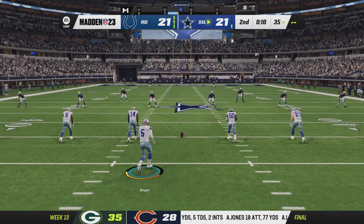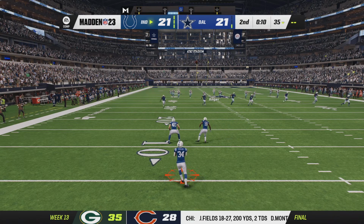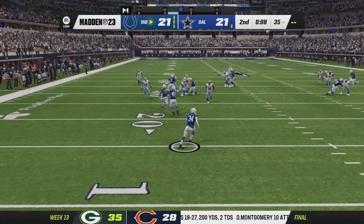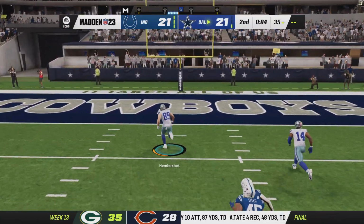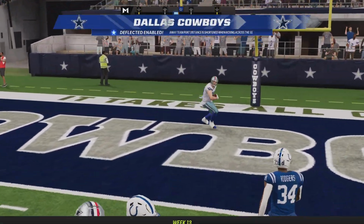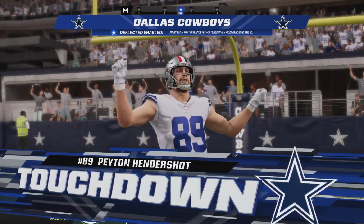Couple of teams locked into a good one here. 21 all the score as the kick's away. From the 6. And all deep in his own territory, he coughs up the football. It's picked up by the Cowboys. And he will score. Touchdown, Cowboys.